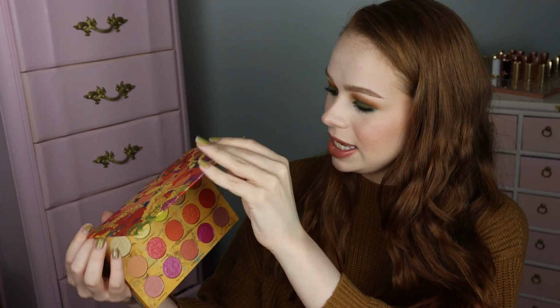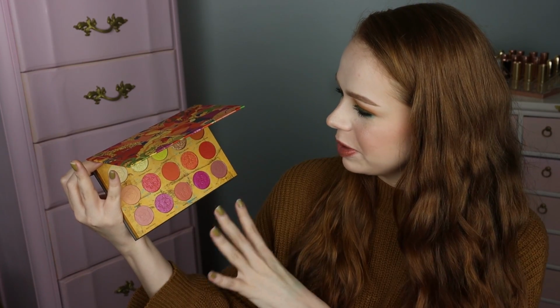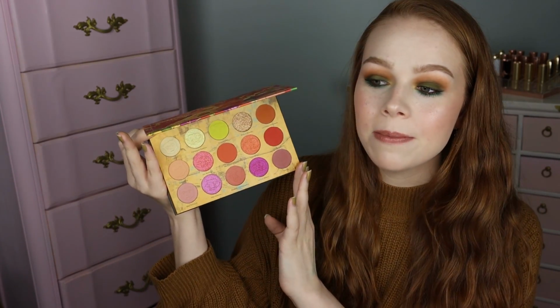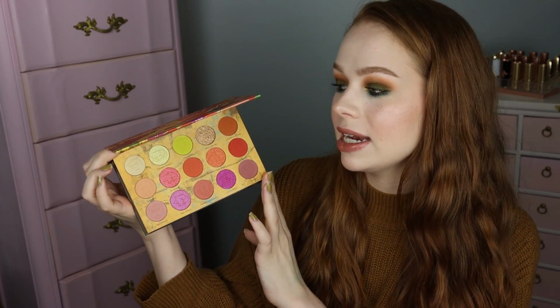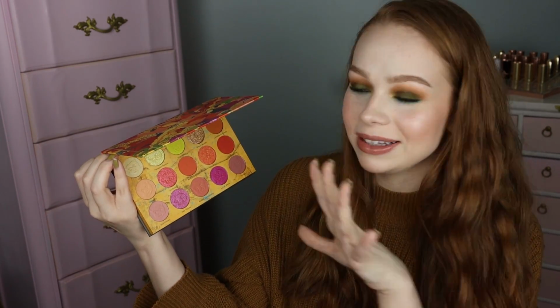I think the packaging on this is just so beautiful. Here is what the inside looks like, and it is a really pretty color story. It's definitely your typical sunsetty palette with yellows, oranges, pinks, and a little bit of purple moodiness going on. But the thing that gets me about this palette is that it is so sparkly. The shimmer shades just look literally magical, as the name suggests.